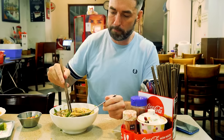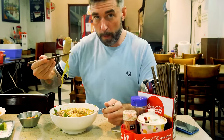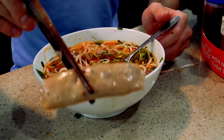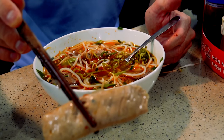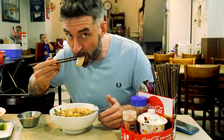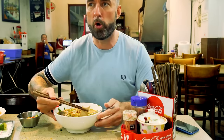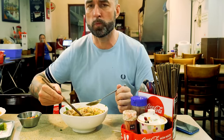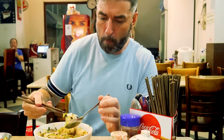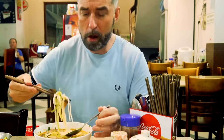Let's get in on this fish cake. This is nice looking. They're made in-house. I saw them doing it back there. Get a close-up of that, and then let's have a bite. Oh yeah. Nicely seasoned. Bit of pepper. There's black pepper in there.